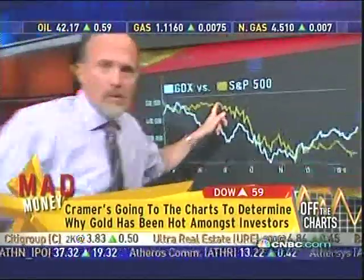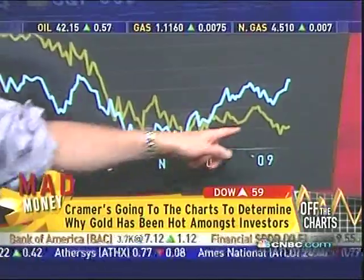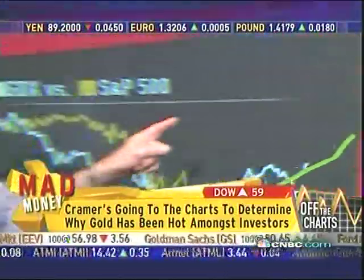Which is the yellow, okay, has rallied about 12% since it bottomed on November 12th, okay? Got that? While the GDX has rallied 84% in the same period. The GDX actually bottomed in October and then hit a higher low in November. Okay, this is a higher low there and then here, which indicates that there are more eager buyers and fewer sellers of the gold.